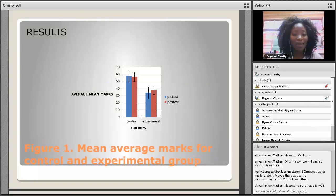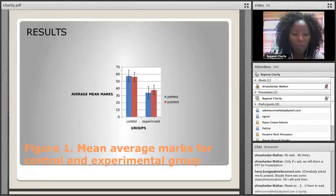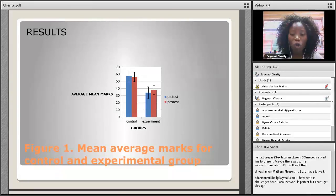Results. In the results section, we will look at the pre-test and the post-test. The pre-test is the test that was issued to students before the cooperative learning method was incorporated. And then the post-test will be the results that were gathered after administering cooperative learning. Figure 1 shows the mean average marks for control and experimental group. If we look at the experimental group, the mean average for the pre-test marks is lower than the average mean marks for the post-test.